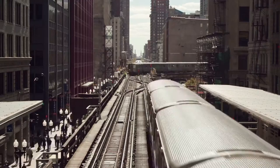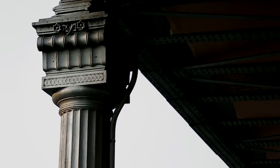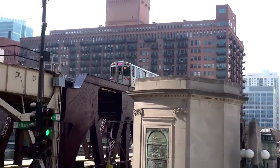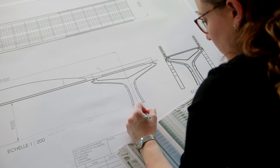That's right, but seen from afar. Up close, a viaduct is extremely complex, an engineering work of art that must be reliable, long-lasting, as well as beautiful. That's why SYSTRA has invented a new viaduct built with new and innovative materials.